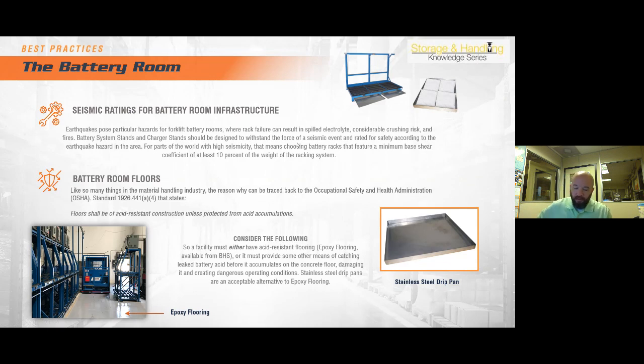Throughout parts of the world, we all know there are earthquakes and different things that happen. So when you are dealing with a multi-high system, in the US, anything over 2 high in certain areas of the country has to have a seismic rating. So it's important to make sure that the battery stands or even charger stands that you select have a seismic rating and are able to withstand that when properly installed and anchored.